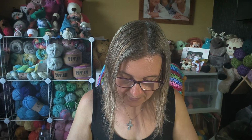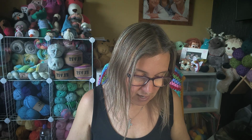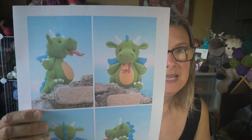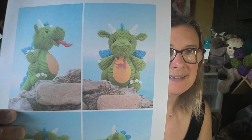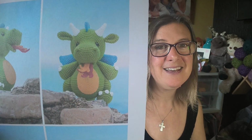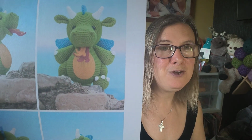The second one is a Jess Huff pattern. Now, as you know, I am doing an elephant, which I showed on my Monday video this week, and I went along to find out if she had a dragon, and she has, and it's called Dante the Dragon. Oh, how amazing is that? Don't be put off, everyone, including Kaylee. I think that it is the most beautiful pattern.